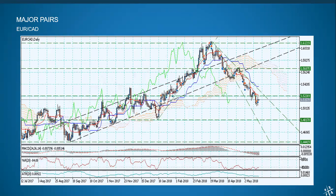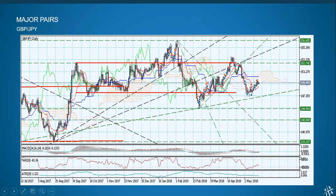Pound JPY, a very sideways pair. So we can see that it is embedded within a sideways channel and has been bouncing from top to bottom, pretty consistently. Right now, it's somewhere near the middle and heading up towards the top of the channel. Another one that I will probably look to trade up if it gives me the right entry signal, but I'll wait for that to actually happen on the charts. There's no use trying to predict these things. It's better to wait for them to actually start happening and then jump on them when they're actually moving in your favor.